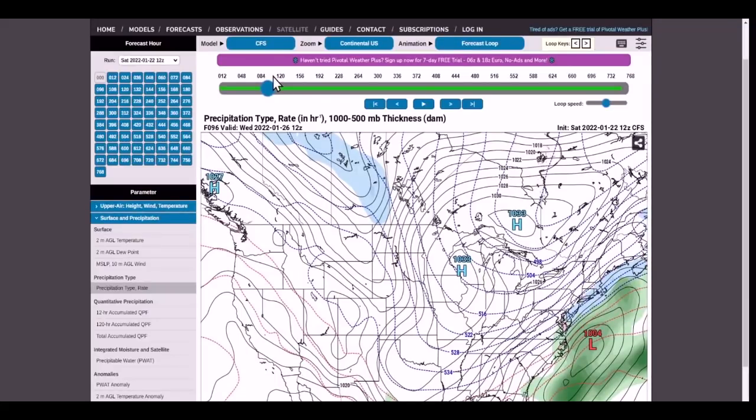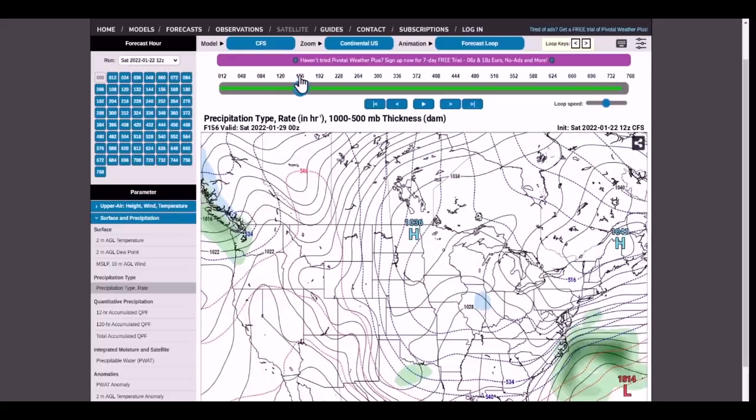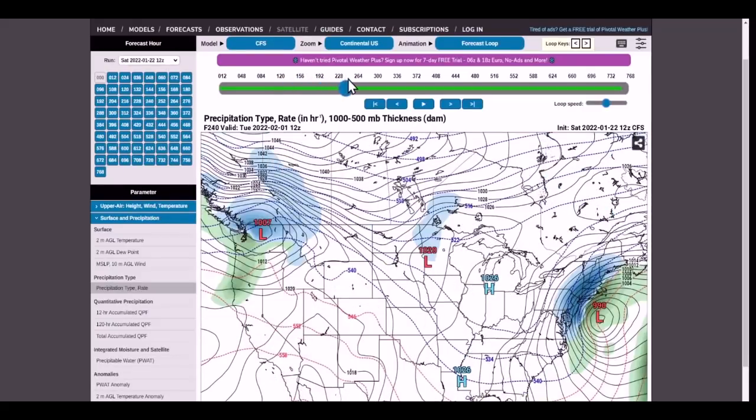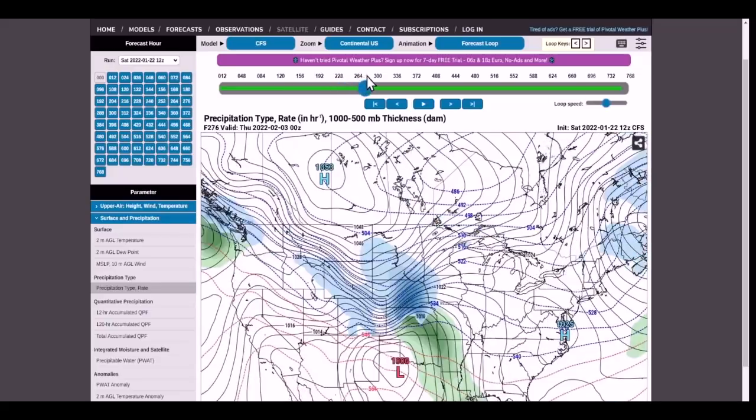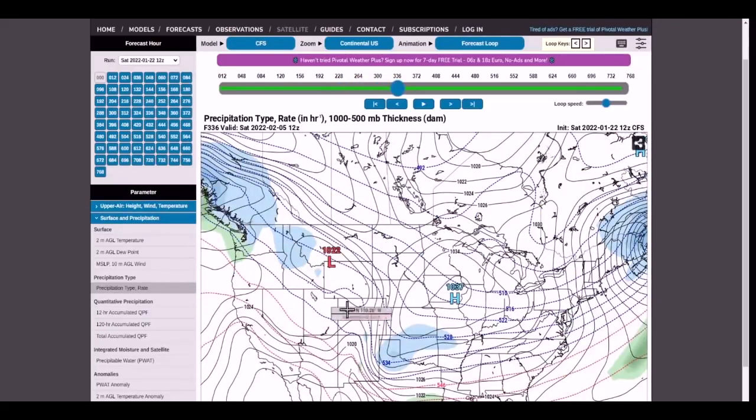Notice again, it keeps a relatively inactive pattern. It does show a few of those nor'easter threats that some of the models haven't been supportive of. You're right there, boom. That is definitely not out of the question. But after this, you could see this model starts showing systems, and again, that same pattern, more off the ocean.